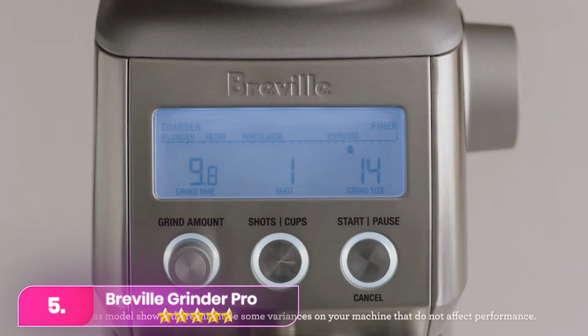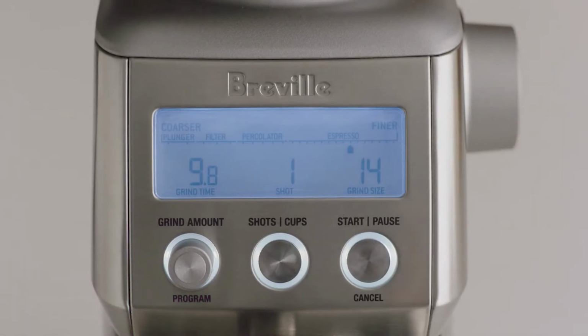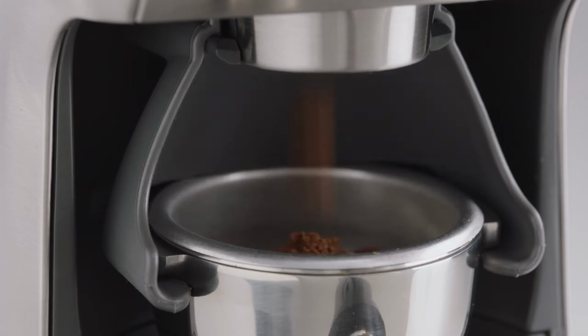Okay, let's start with number 5, Breville Grinder Pro. Some smart appliances can be challenging to set up or learn how to use. Often, this can feel frustrating as it seems contradictory to their purpose.